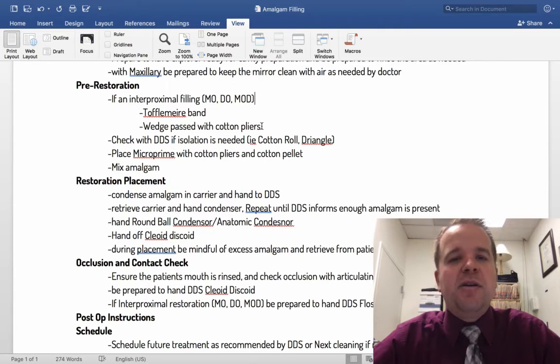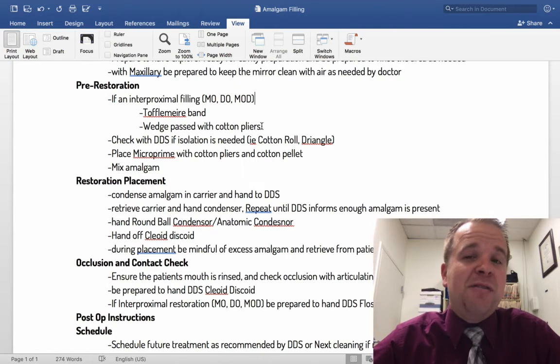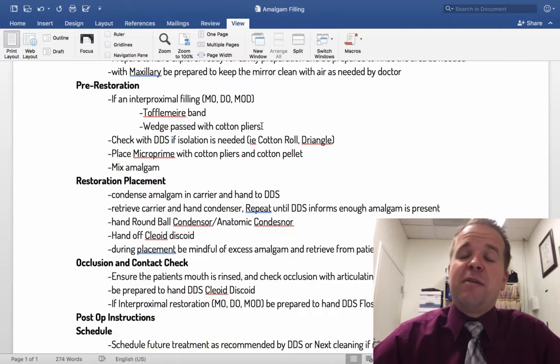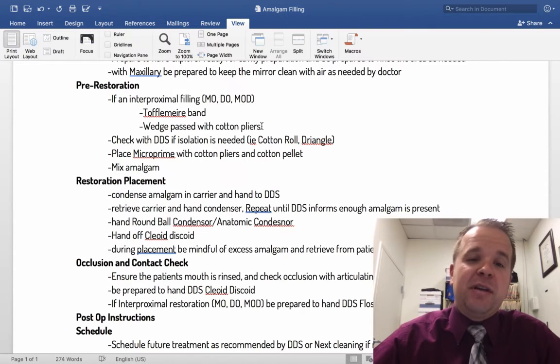And then you'll ask the doc, hey, do you want a cotton roll or a dry angle? Sometimes they need it for an amalgam filling. Sometimes isolation and keeping saliva out of an amalgam is not as important. And so they might not need it if they're in quick fix, especially for a kid. But most of the time, you'll have either a cotton roll or a dry angle to help keep saliva out of the preparation, out of the tooth area where the filling is going to go in.